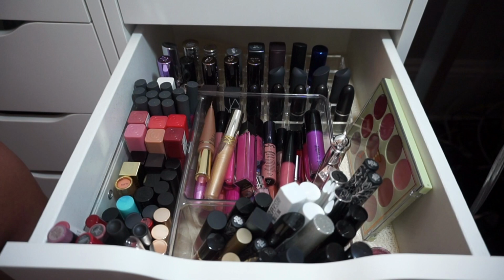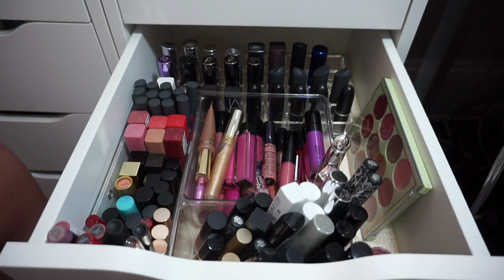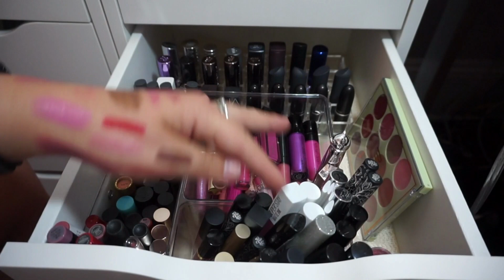I feel like I can get rid of that lip gloss. So I am going to get rid of that one. And I think that's it from this drawer that I want to get rid of right now.